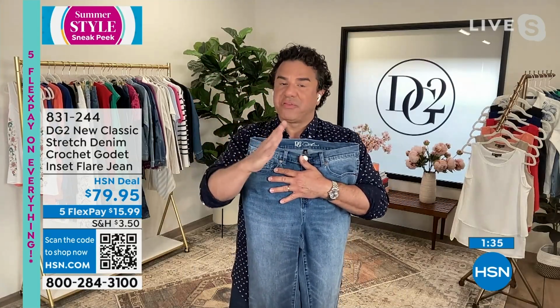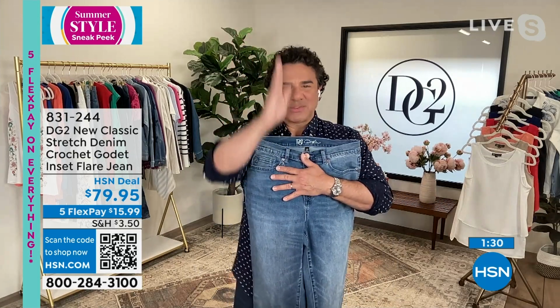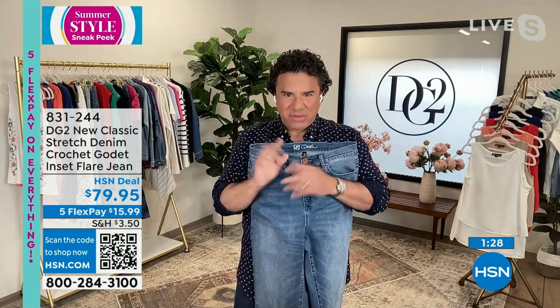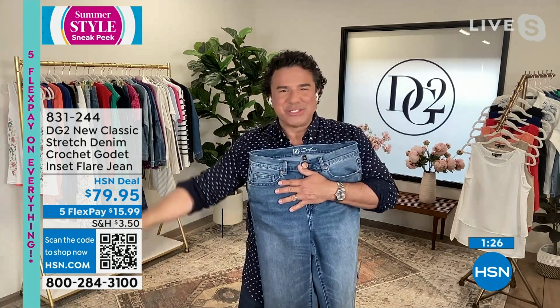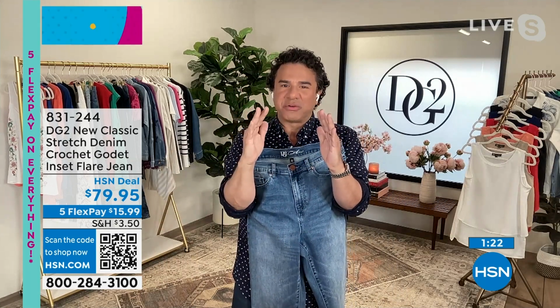And you said it at the beginning of the hour. We have boot cut and then we have flare. When you see flare, that means it's a little bit wider of a profile at the bottom. That's why we put that godet. A godet is a little triangle that gets inset. You've probably seen it on dresses. You've seen it on tops. And what that does is allow us to create a little bit of a softer flare.